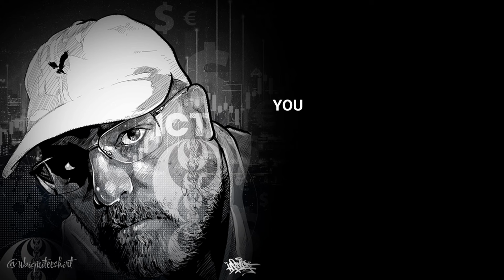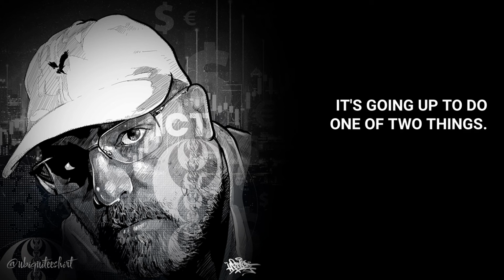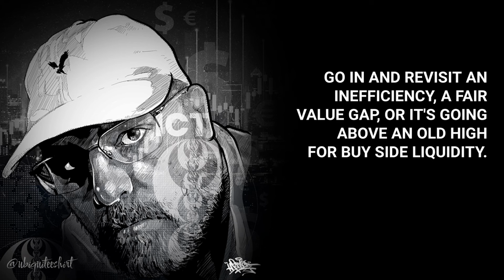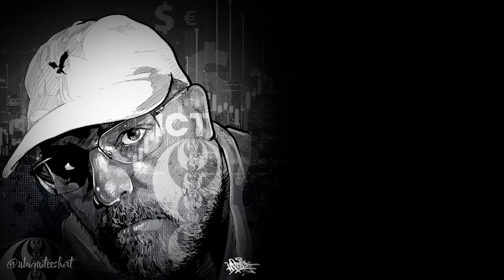You have four conditions divided into two premises. It's going up to do one of two things: go in and revisit an inefficiency, a fair value gap, or it's going above an old high for buy side liquidity. Two things to worry about, folks. That's it. It's only two conditions. If it's not likely to go up, it's going to go down.